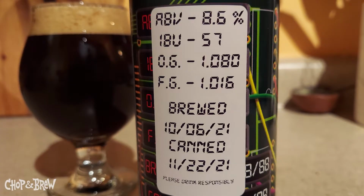I would almost say above professional. There's a lot of times you can't even find this information on a professional can. So you know a lot more about the beer than when you go shopping at the beer store.